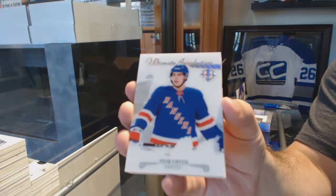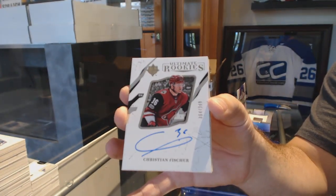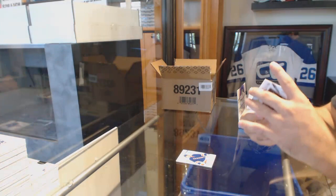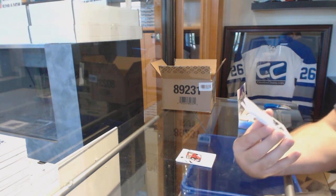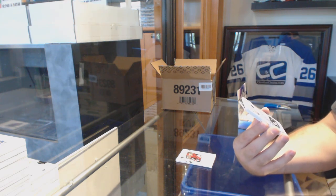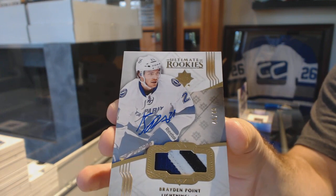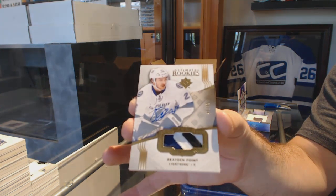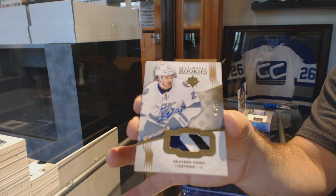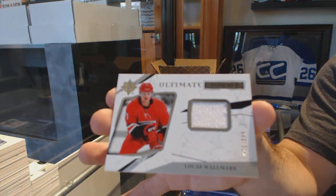Ultimate Introductions, Phil Pedel for the Rangers. We've got a 399 rookie auto, Christian Fischer for the Coyotes. Ooh, this is a big boy. An Ultimate Rookies Patch Auto Update, number to 49. Brayden Point. That's the big boy. Brayden Point, Ultimate Rookies Patch Auto to 49. And another Ultimate Rookie jersey of Lucas Wallmark.